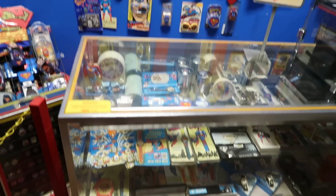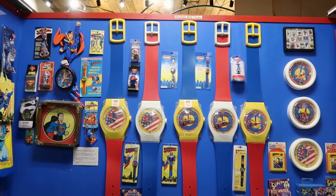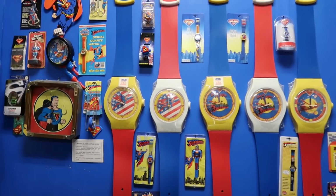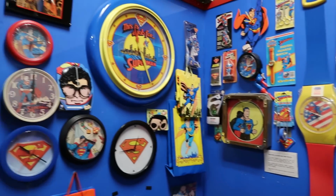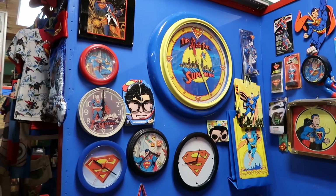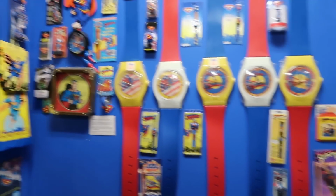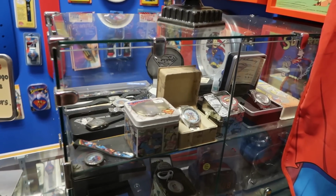Whole exhibit dedicated to Superman timepieces. Get these giant watches you can hang on the wall. I notice all these clocks are on different times. I guess it's hard to keep all the clocks synchronized. Yeah, these are all Superman watches here.